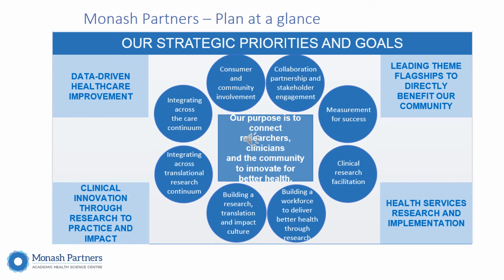A couple of years ago, Monash Partners went through a strategic priority process, and this is the outcome. So this is our plan at a glance. And so you can see that our purpose is right in the middle, to connect researchers, clinicians and the community to innovate for better health. And you can see our priorities and goals around in circles. So consumer and community involvement is one of the priorities, but also collaboration and partnership and stakeholder engagement, measuring success, clinical research facilitation, building a workforce to deliver better health through research, building a research, translation and impact culture, integrating across the translational research continuum, integrating across the care continuum. In each of the corners, you can see some of our key priority pillars, so data-driven healthcare improvement and innovation through research and practice, health services research and implementation, and leading theme flagships to directly benefit our community.